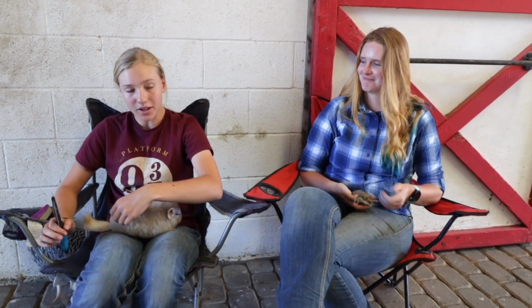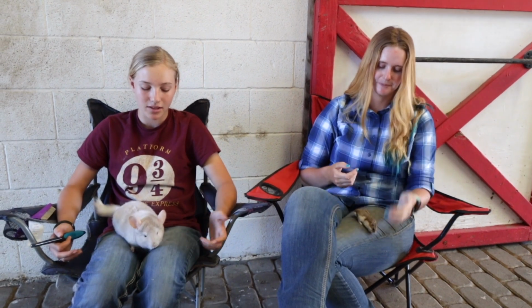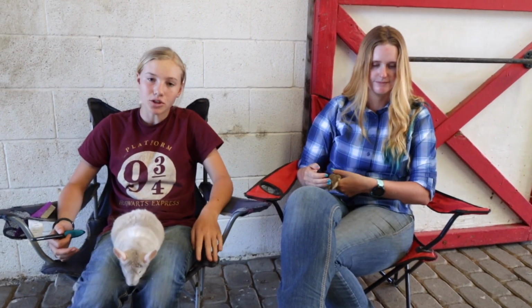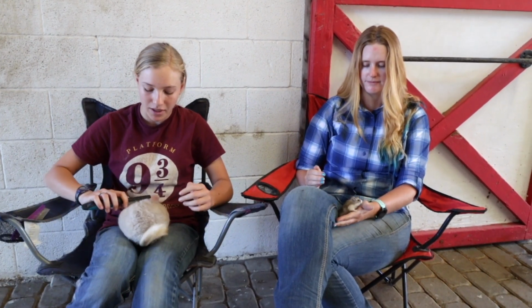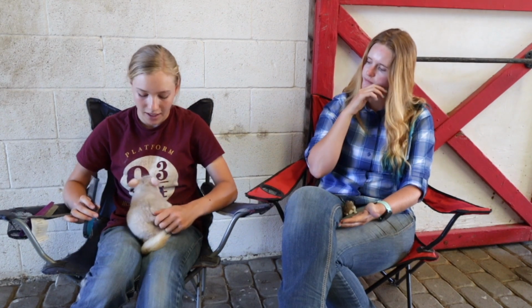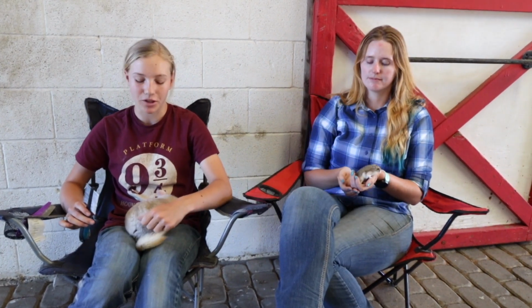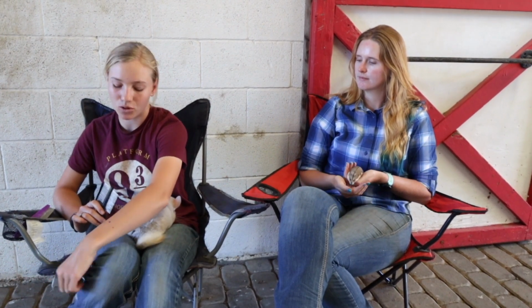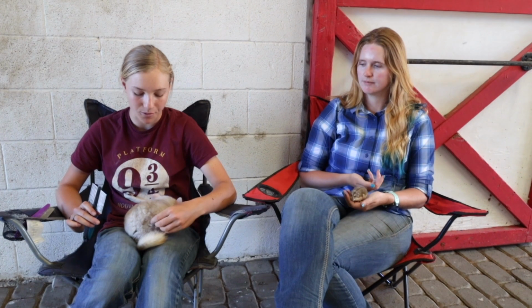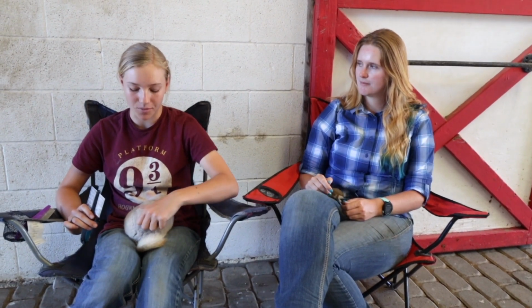And the vegetables we don't give as often. For chinchillas, vegetables aren't a big part of their diet like they are for rabbits or even guinea pigs. You definitely do want to give them a couple of vegetables a day, but it's not a huge part of their diet. You don't want to only feed them vegetables. They really need that protein and other nutrients from their pellets.